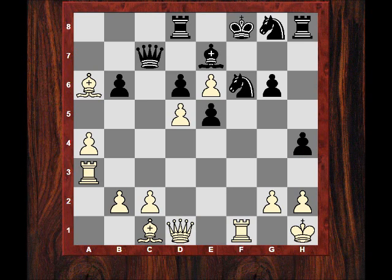And so black is struggling to develop pieces naturally. I mean, especially this rook. It's a bit of a miserable rook at the moment. And this c file, after winning that pawn, you know, c4 might be afforded to shut down the c file.